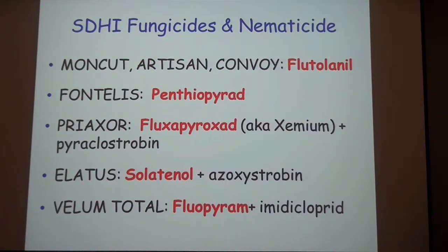Elatus. Azoxystrobin went off patent, but Syngenta comes back this year with Abound combined with solatenol. And again, solatenol is that SDHI chemistry. I don't think all these companies sat down together and said, 2013, 2014, 2015, let's bring SDHI fungicides out. But that's the way it's happened. We have a significant transition to where this SDHI class, which has always been important to you as far as white mold and limb rot control.